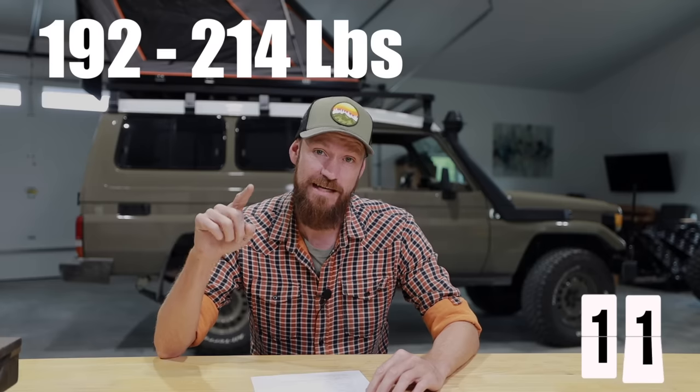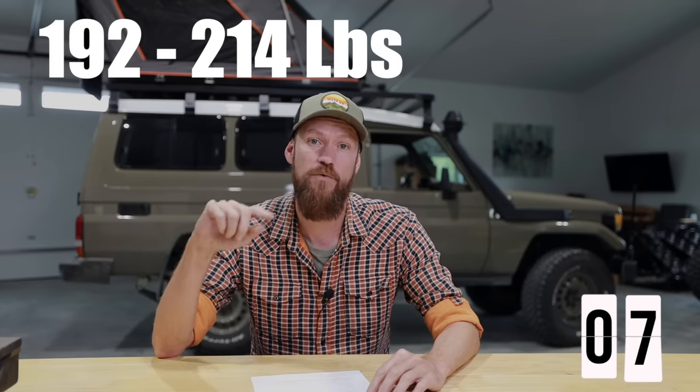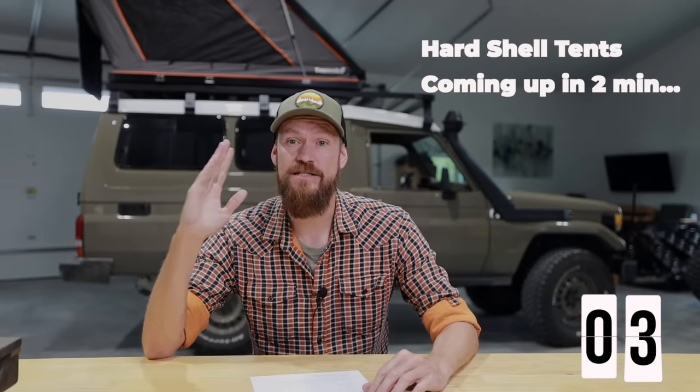The only problem is these tents are really heavy, so keep that in mind with cars that have really light payloads. These tents weigh in at 192 pounds for the small, all the way up to 214 pounds for the large. The CVT prices in at $3,000. It is in the middle of the pack, and the finishes on it are also in the middle of the pack. So I actually think they're appropriately priced. They're definitely worth checking out.